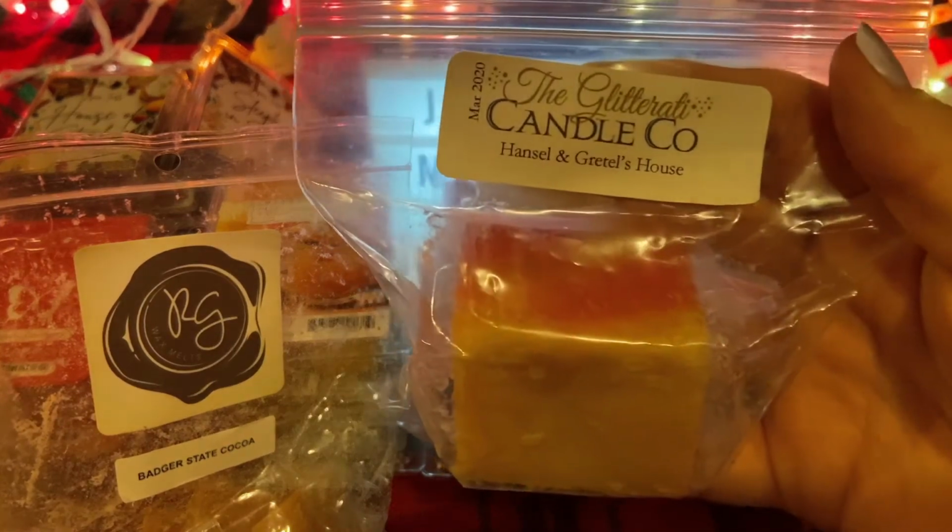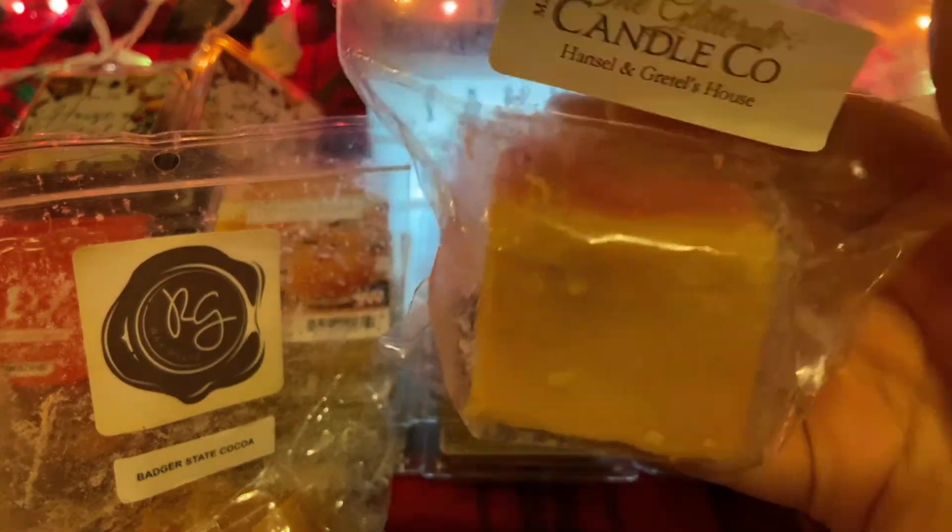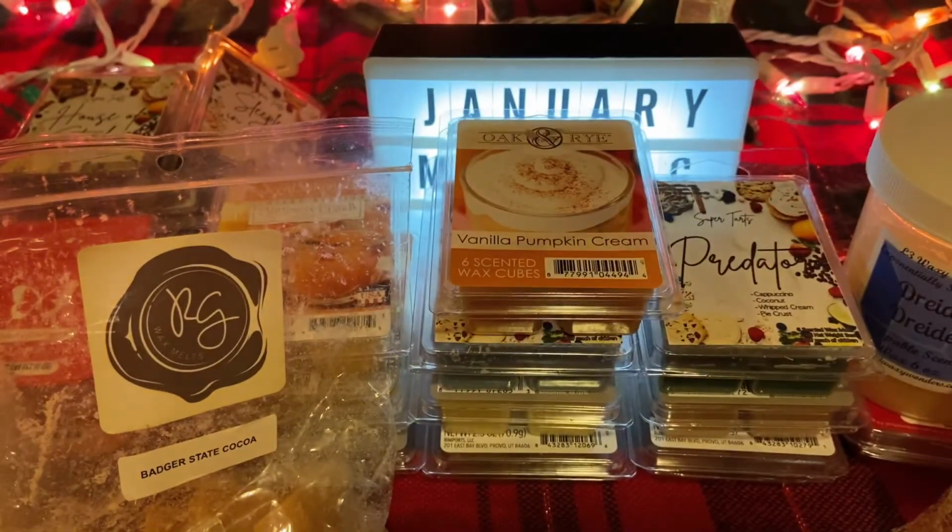Hansel and Gretel's House, and this is a really sweet gingerbread. When I say gingerbread, that can be off-putting to some people, because me personally, most gingerbread scents I cannot do. I just don't actually like it. I like ginger just fine, and I love cookie scents, but something about gingerbread, just no. But that one's really, really good.